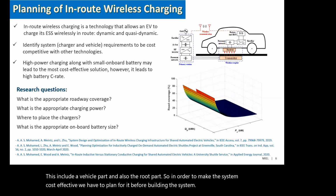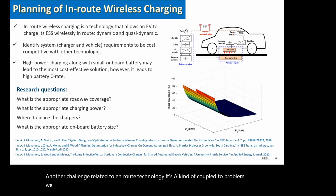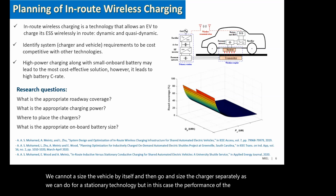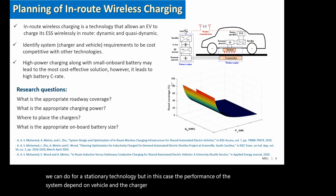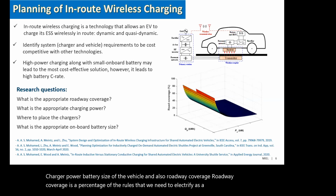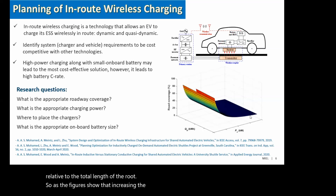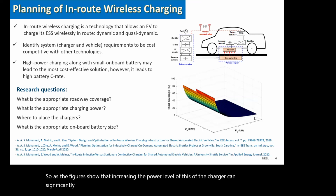Another challenge related to en-route technology is that it's a kind of coupled problem. We cannot size the vehicle by itself and then size the charger separately, as we can do for a stationary technology. In this case, the performance of the system depends on the vehicle and the charger together. We can see this coupling relationship in the figure on the right side, which shows the relationship between charger power, battery size of the vehicle, and also roadway coverage. Roadway coverage is the percentage of the roads that we need to electrify relative to the total length of the road. So the figure shows that increasing the power level of the charger can significantly reduce the length of the road that we need to electrify.